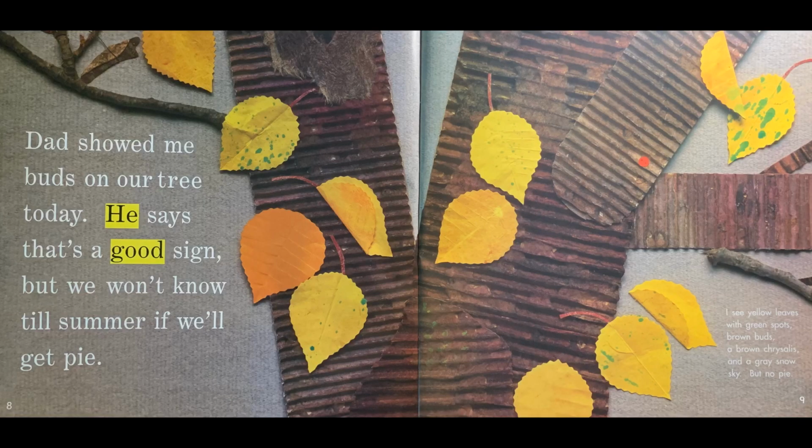Dad showed me buds on our tree today. He says that's a good sign, but we won't know till summer if we'll get pie. I see yellow leaves with green spots, brown buds, a brown chrysalis, and a gray snow sky, but no pie.